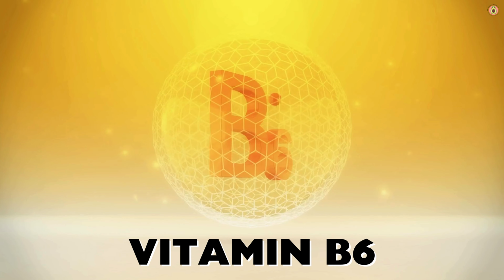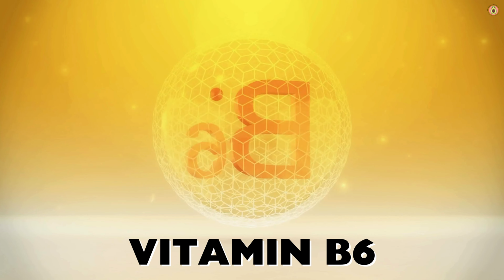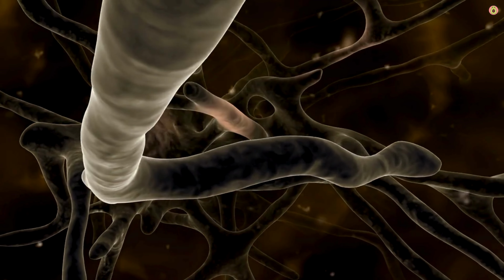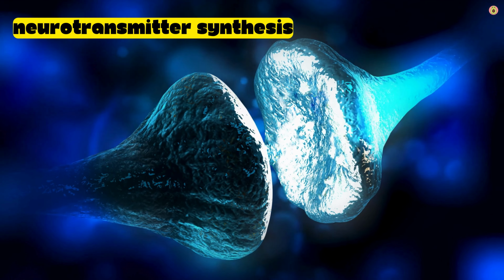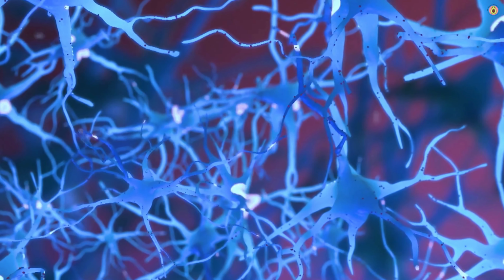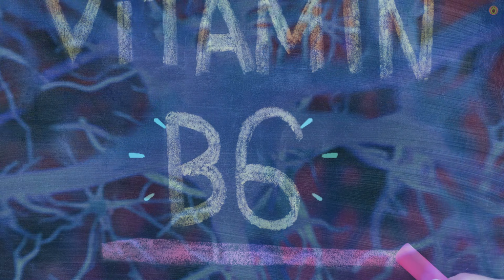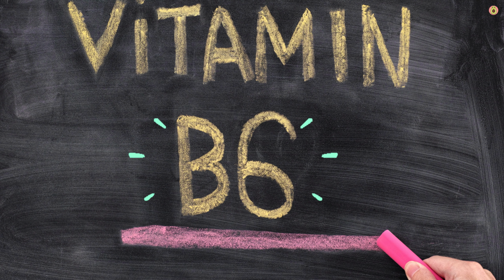What's more, vitamin B6, also known as pyridoxine, is another essential nutrient that plays a crucial role in nerve health and function. While it is not directly responsible for repairing nerve damage, vitamin B6 is involved in various metabolic processes that support nerve function and may indirectly contribute to nerve repair. Vitamin B6 is involved in the synthesis of neurotransmitters such as serotonin, dopamine, and gamma-aminobutyric acid, GABA. These neurotransmitters play key roles in regulating mood, cognition, and nerve signaling. Balanced neurotransmitter levels are essential for optimal nerve function and may support the body's natural repair processes.